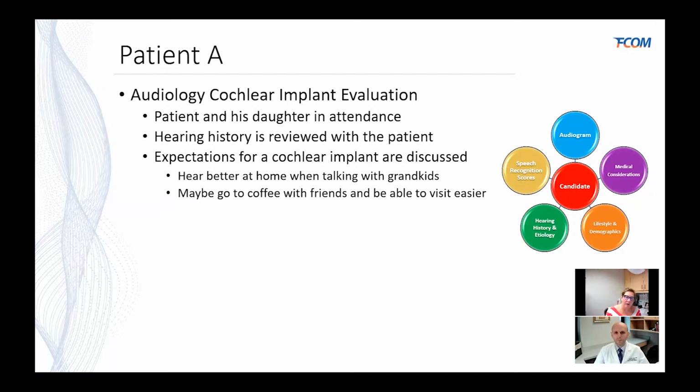We talk about his lifestyle. How much does he go out? He reported to Dr. Gantz that he feels pretty socially isolated, but what are his goals? And does he want to be able to go out, enjoy coffee or visit easier with his friends? And the patient does say that those are some of his goals. So that gives us an idea where he wants to go.